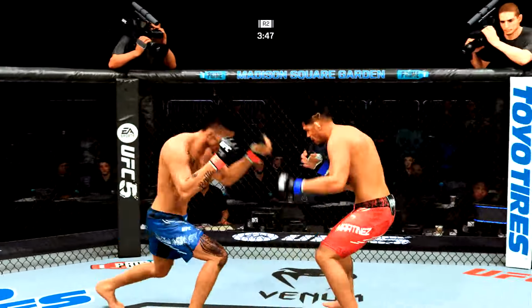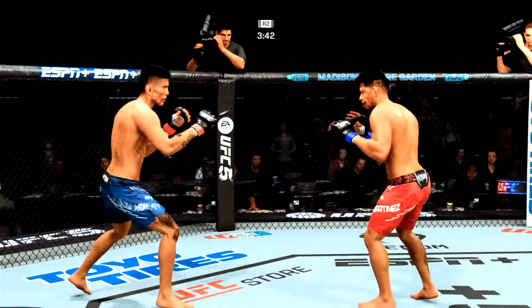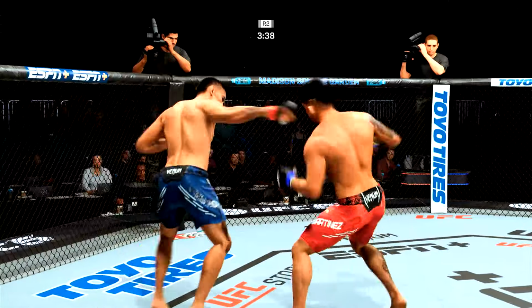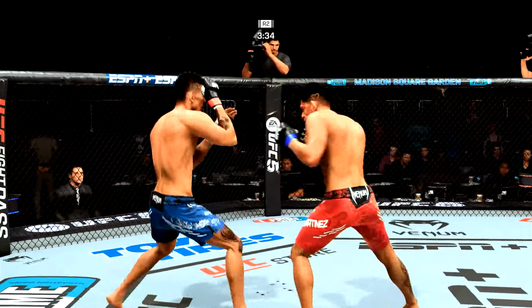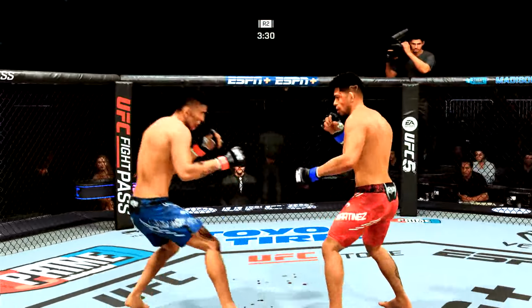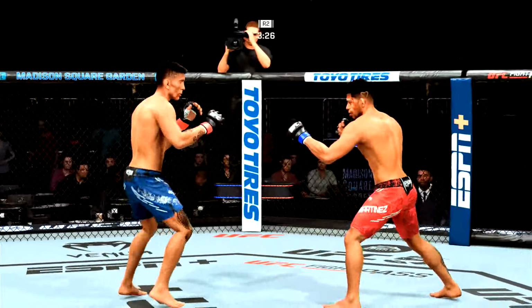Kick lands. Heavy leather landed on both sides in that exchange. All right, so he continues to attack that area above the knee and digging right into that thigh. He's digging into the thigh. He's doing a great job of recognizing that that's up. They're going at it here. Huge shots landing on both sides.